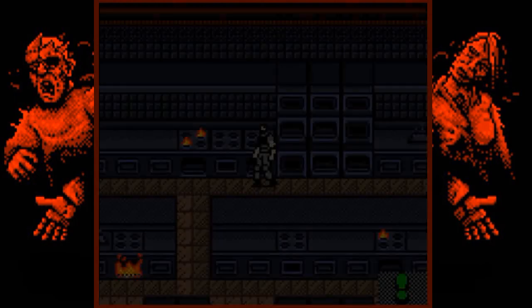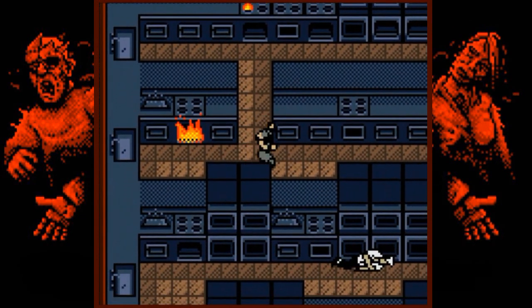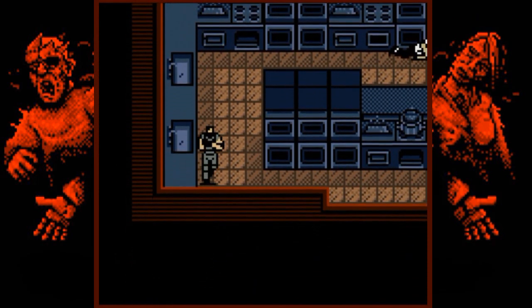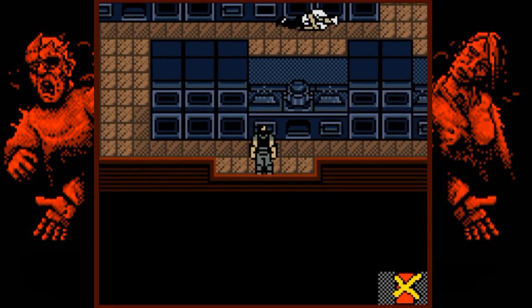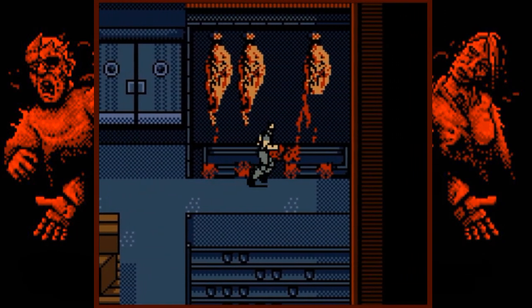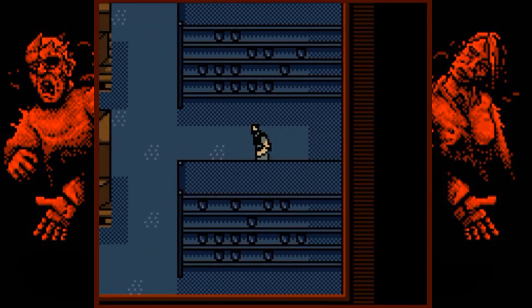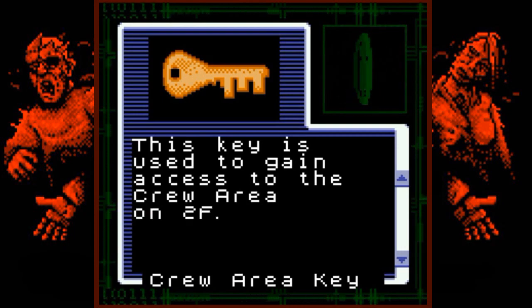So in the traditional survival horror formula, there are limited items, which is not necessarily such a bad thing. What there aren't is limited enemies. As we go through new chapters, new enemies will show up. So even though I've killed a bunch of enemies down here, and there are no enemies in the kitchen right now, it's not going to stay that way. It also does another thing I don't like: randomly spawning enemies. Alright, this key is used to gain access to the crew area on the second floor.